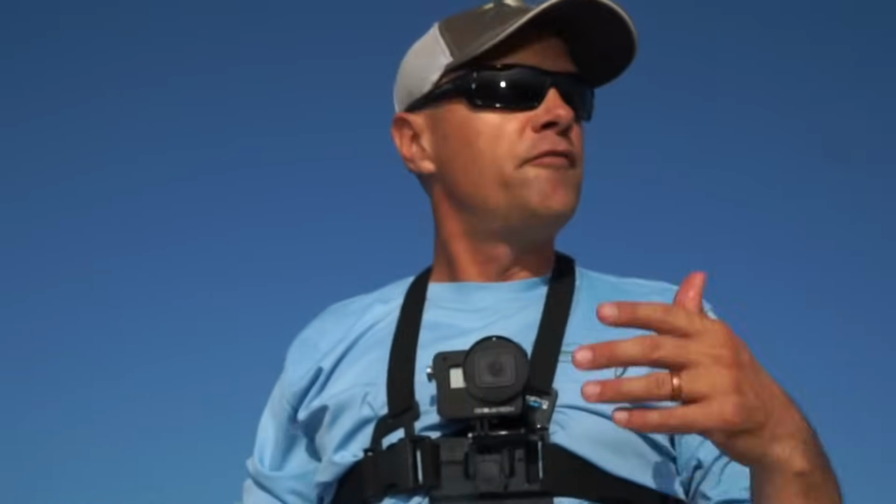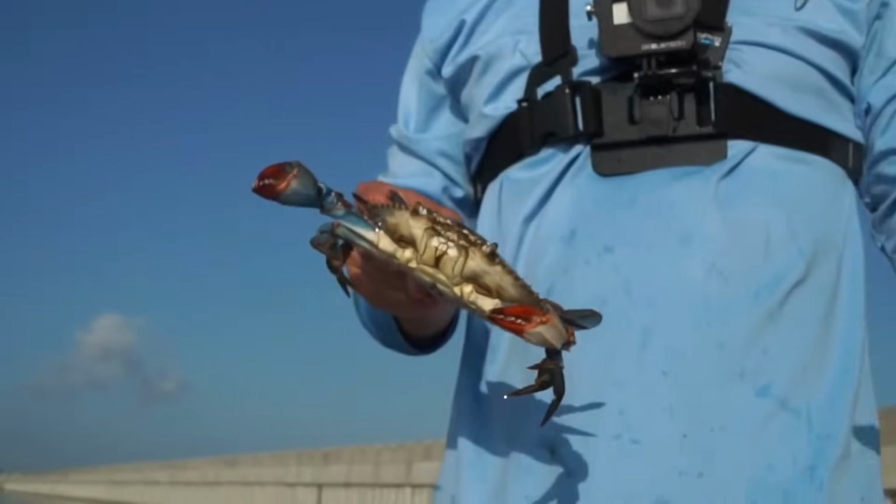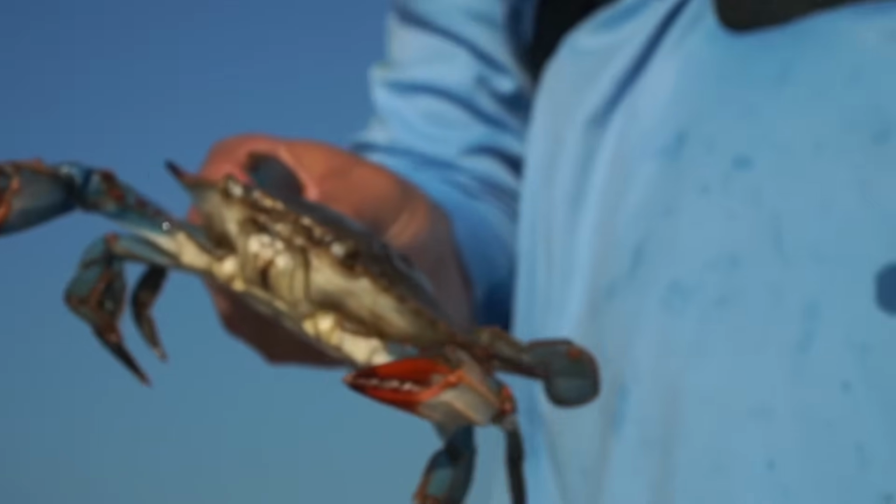Now, a lot of times in this fresher water that we're crabbing in today, the females will not be as full. The males will be generally fuller than the females. Females along the coast are generally fuller.